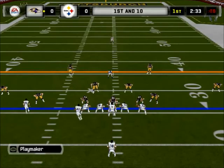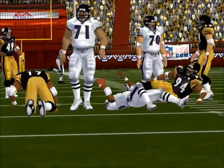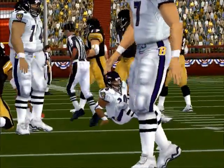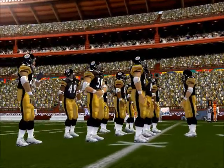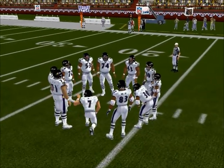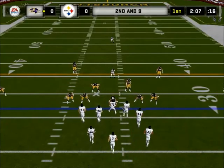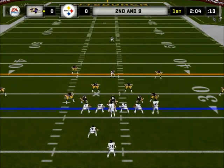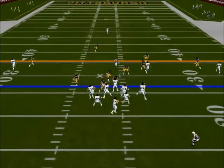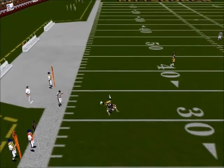In motion, number 43. Run play gets about a yard. Second and 9 from the 30, no, from the 27. Pass, caught for a first down.